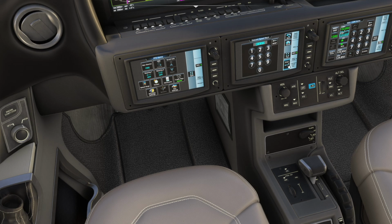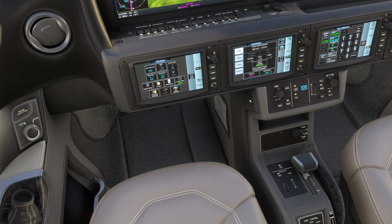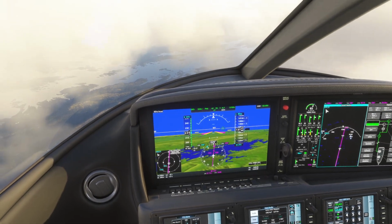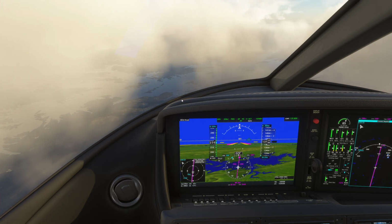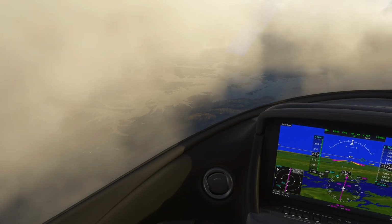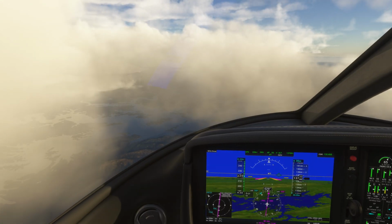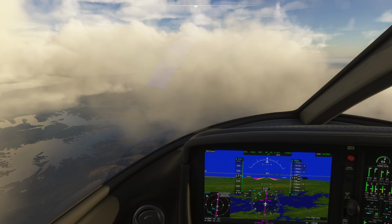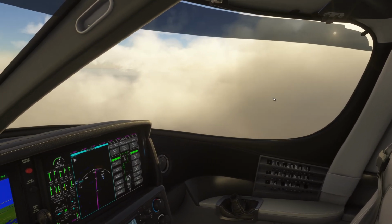See what that does. Change anything up? I don't think it did. Well, we got another lake. Or no, that's the same lake. So yeah, Hot Springs over there. Never gonna be able to see it.